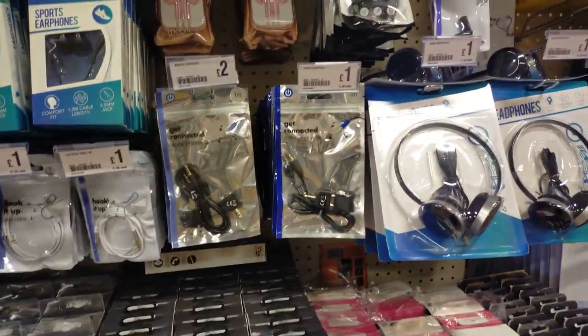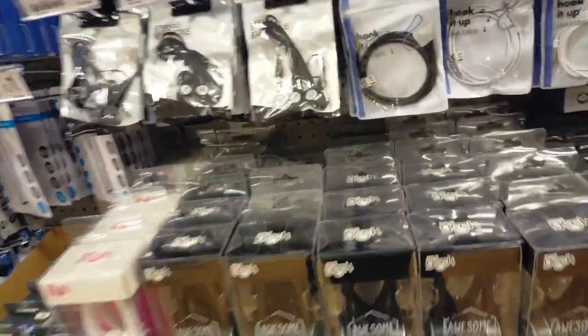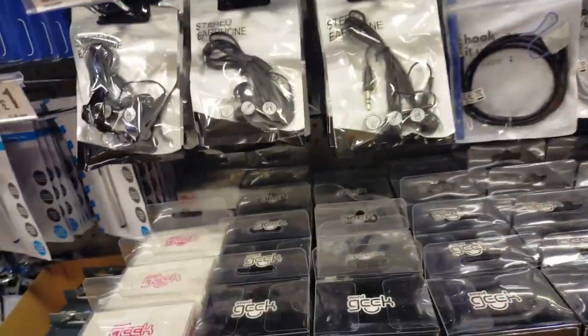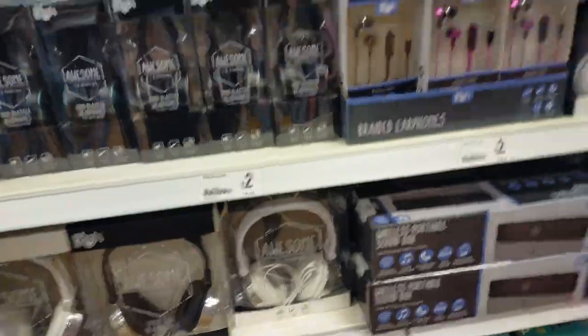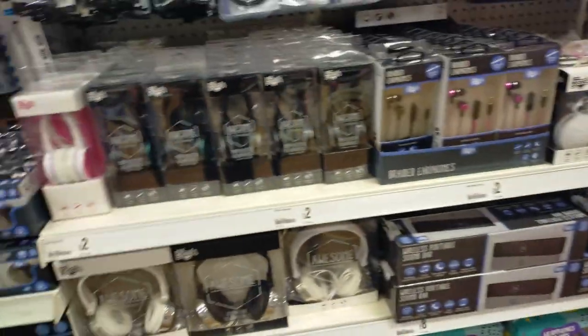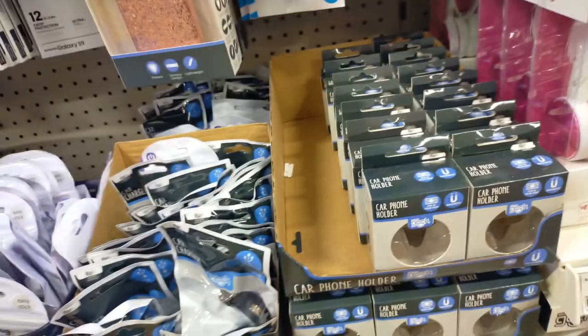So I've got more headphones. More cables for connecting up devices. More aux cables. Reasonable selection of headphones. Bluetooth speakers, but they probably work with network radios. Phone holders might handle a small, lightweight radio.